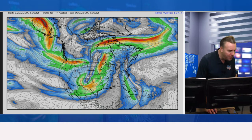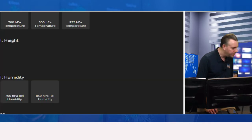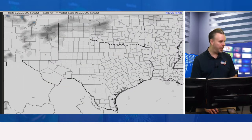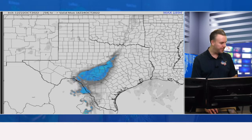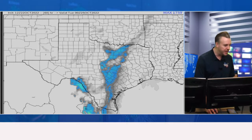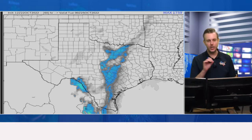What I'm looking for now, I want to take a look at the instability, and let me just do this manually. And there we go. Let me just roll this as well. I'll let you see what we got now for Monday. The instability, not great, but we've got a little bit now, and this is a change too, where basically yesterday we didn't have much of anything, and even this morning we got about 1,000 joules. This is what we call CAPE, or convective available potential energy.